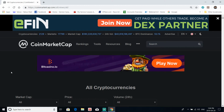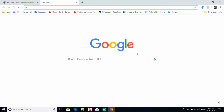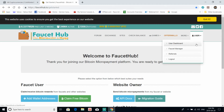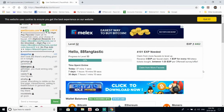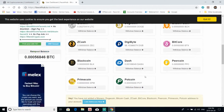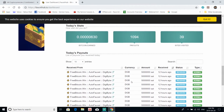But I don't punch in any of my totals until they're actually in my wallet or in my Faucet Hub, which I'll show you one more time. Again, they don't have every wallet listed, but they've got just about every wallet for the sites listed. And everybody that gets paid directly into Faucet Hub, you get paid within a couple of hours up to a day. And this is it right here. So everything I get in here, I'm getting paid for within an hour to 24 hours. So there you go. That's all there is.